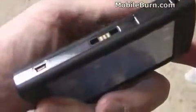Simple in terms of design. There's not much in terms of buttons. You've got volume keys there, shutter button, camera on the back, mini USB on the side. Like I said, fairly simple design, nice monoblock form. Pretty cool device.